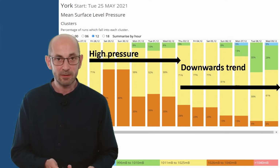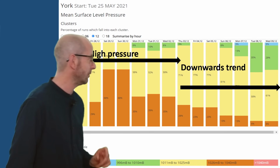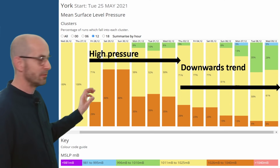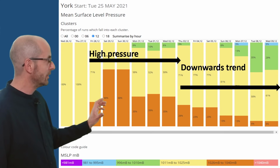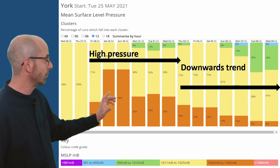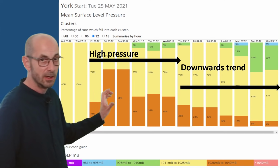So in terms of the data table for surface pressure, just to see how that stacks up, using York here, pretty central. The yellows are runs in the ensemble which are forecasting close to a little above average pressure at this time of year. It's the oranges which are really going for high pressure to be dominant, and greens and blues are low pressure. So clearly an upward trend in the short term towards high pressure, over 60% of the runs in this dark orange category as we head into the bank holiday weekend.